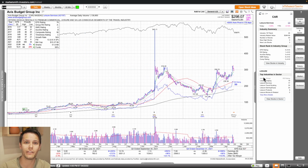Next, we have CAR, Avis Budget. I did do a full video on this stock already. It was a past trade that I made last week. So if you want to check that video out, I'm going to link it up above right now.